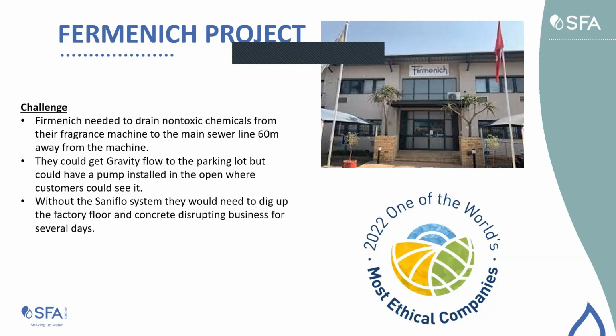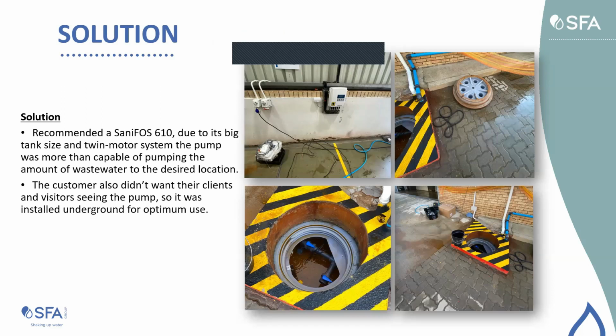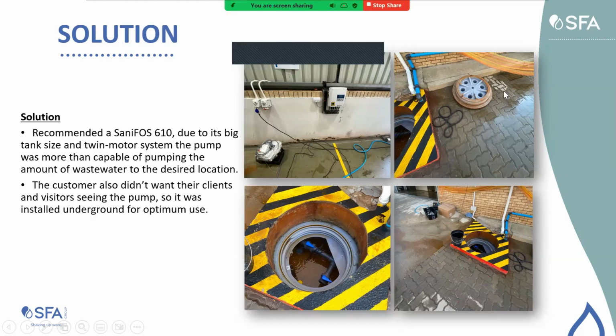So what we've done here, we've recommended a Semi-Force 610 due to its big tank size. What's good about that system? It has a twin motor system. It's capable of pumping wastewater to the 60 meters away, even further than that. The customer also didn't want the clients and visitors seeing the pump, so it was installed underground for optimal use. There you can see the pump installed under, very neatly done. It comes with a control box and an alarm, so if the pump is not activated, the alarm will sound, telling the customers that something is wrong, check on it.